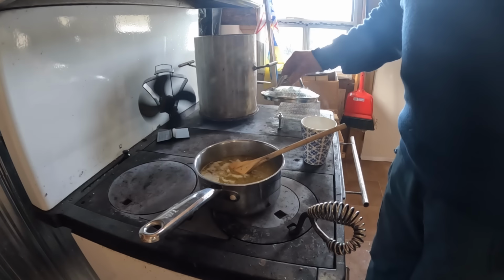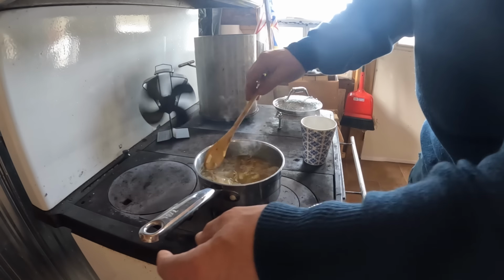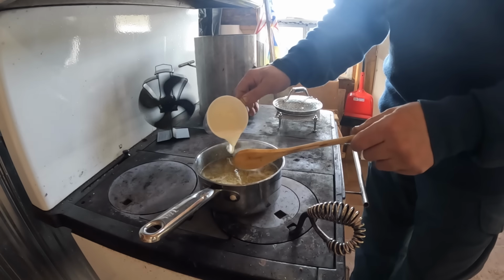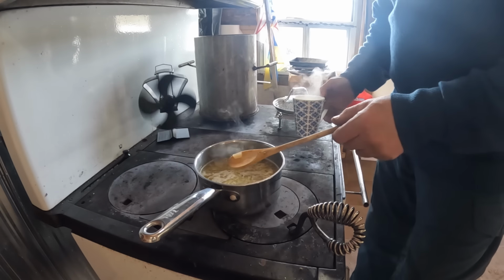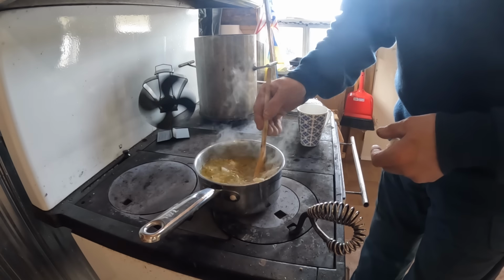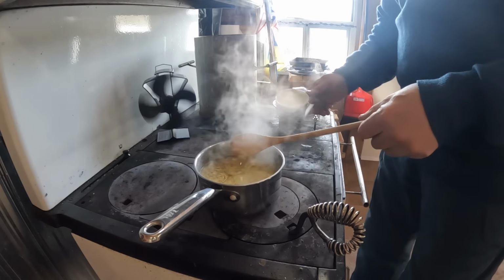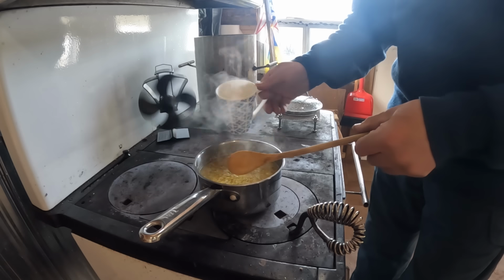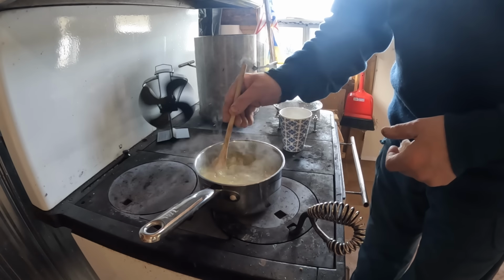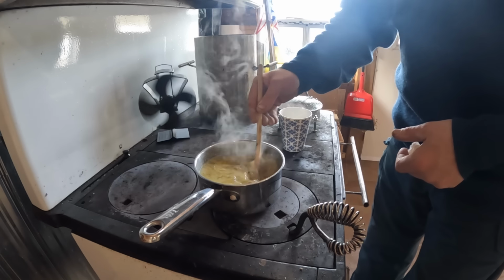When you get your clam chowder all done like you like it, got your potatoes nice and soft, you want to add some scalded milk, not too much. We're not making Boston clam chowder here, we're just making clam chowder. Now let that simmer for half an hour and that'll be perfect.